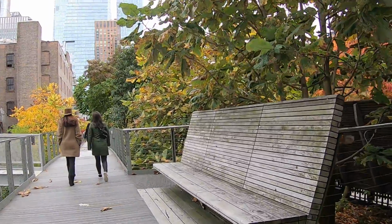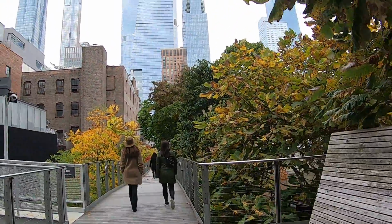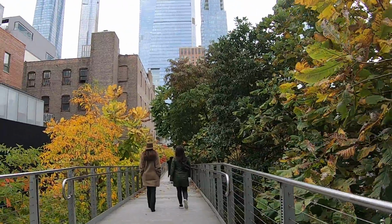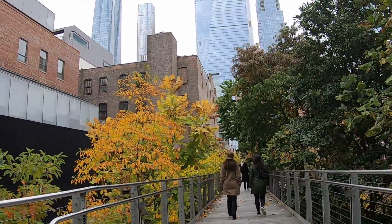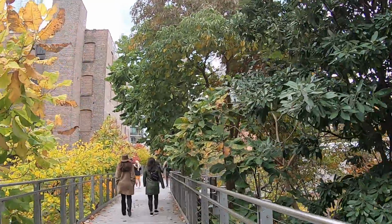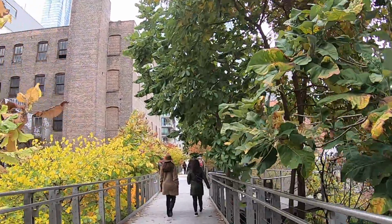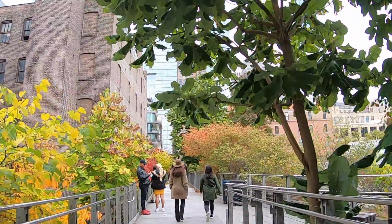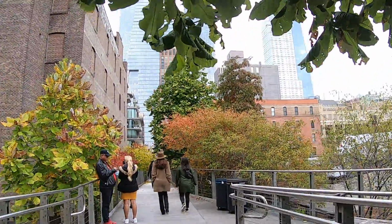You have these benches over here. And in case someone doesn't want to walk anymore, you can actually exit. There are exits along the way. I just passed one right now. It was to my left.